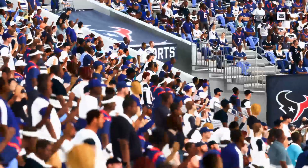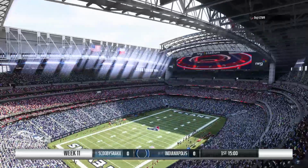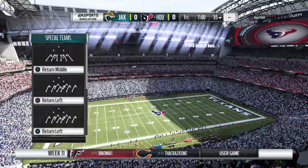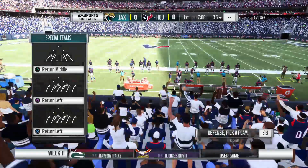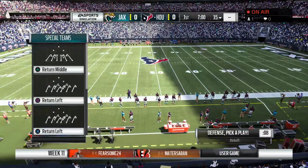All right, Coach, thank you very much. It's the National Football League presented by EA Sports. Nothing like the fanfare of introductions to an NFL game, and that was in evidence a moment ago. Fireworks, pyrotechnics, you name it. This crowd is ready as their guys get set to match up between the Jacksonville Jaguars and the Houston Texans.